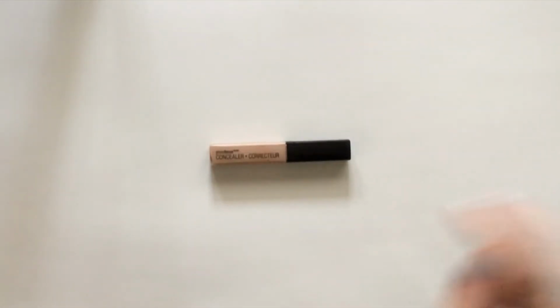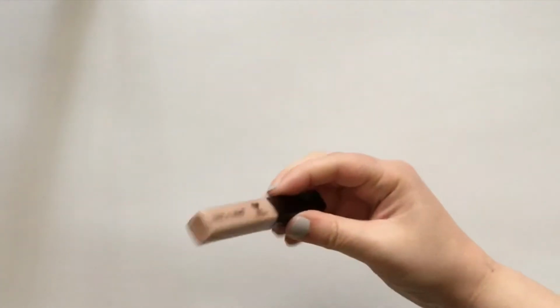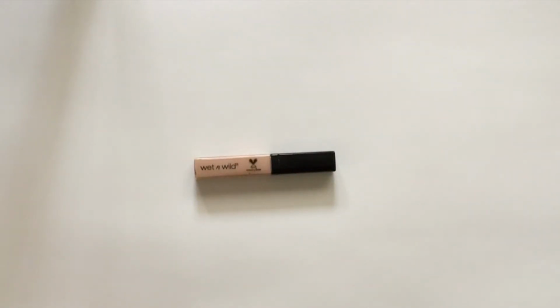I only have one concealer right now. This is the Wet n Wild Photo Focus Concealer, and this is in the shade Light Ivory. This shade is a little bit dark for me. This works really well for containing any redness on my skin, but it's not great for brightening, so I would like to add another liquid concealer to my collection that is perfect for brightening, but this gets the job done for right now, and I think it's a great formula, especially for the drugstore.